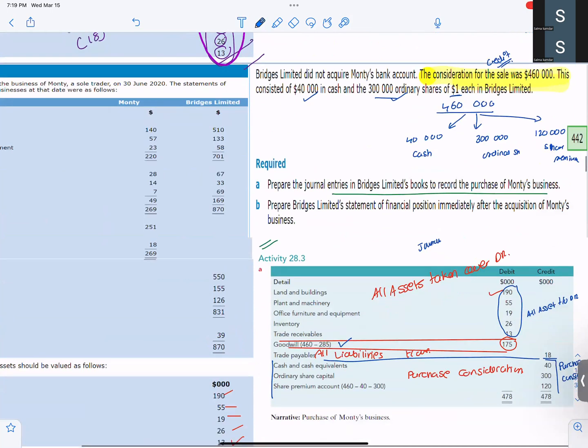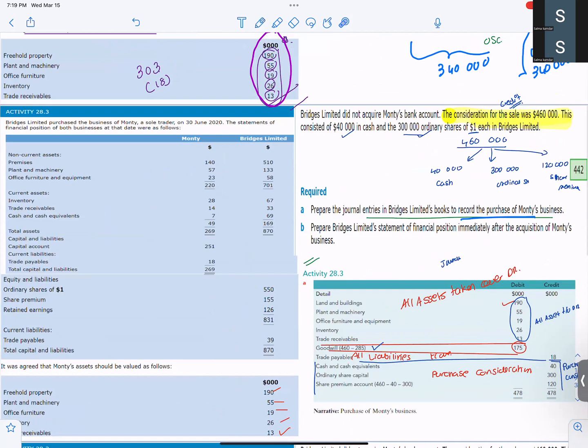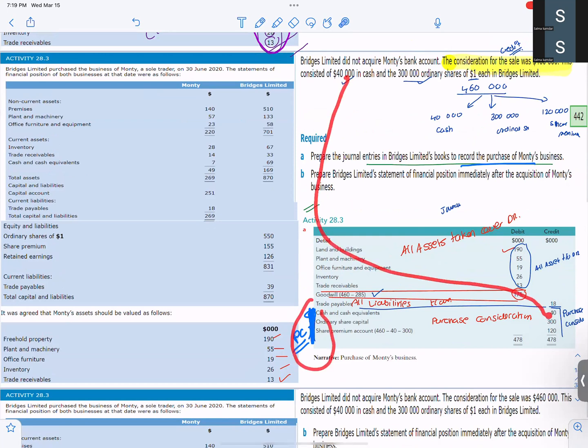I need to pass the journal entry for taking over the business of Monty. All assets taken over debit at an agreed value. All liabilities taken over credit. Purchase consideration credit. How am I discharging the purchase consideration? Purchase consideration is discharged 40,000 cash, 300,000 ordinary shares, and the balance 120,000 would be share premium.